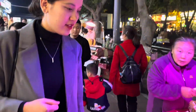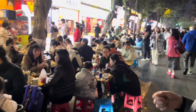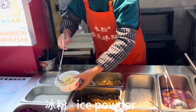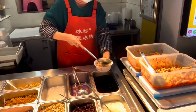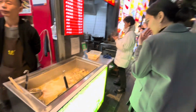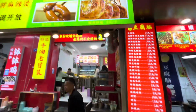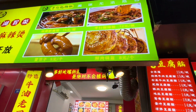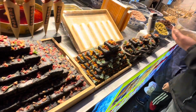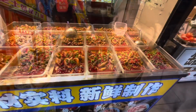What are you eating? Ice powder is a famous cold and sweet snack. Oysters with garlic sauce. Stinky tofu has a strong odor, but it's full of proteins. I have tried something like that, and I loved it.